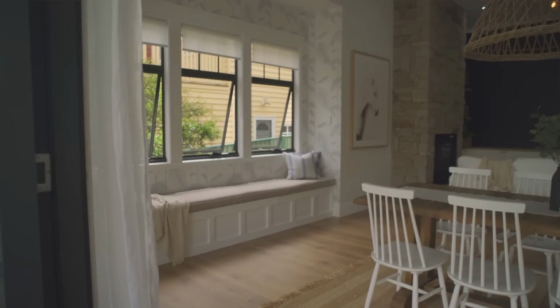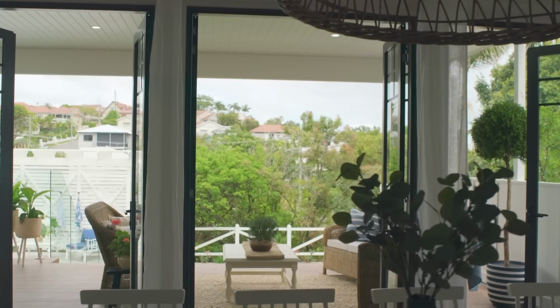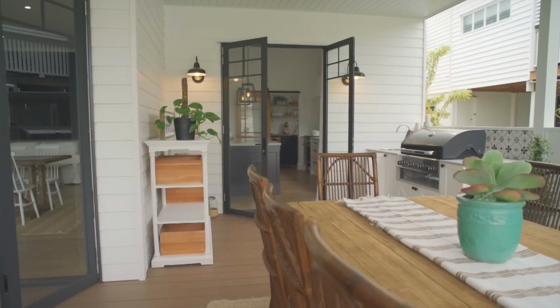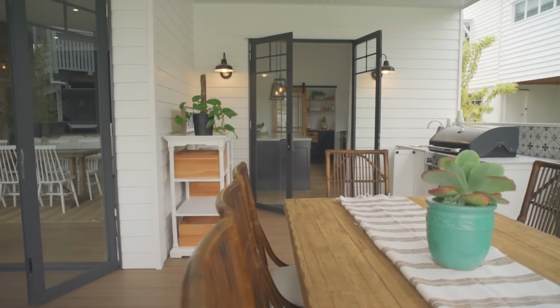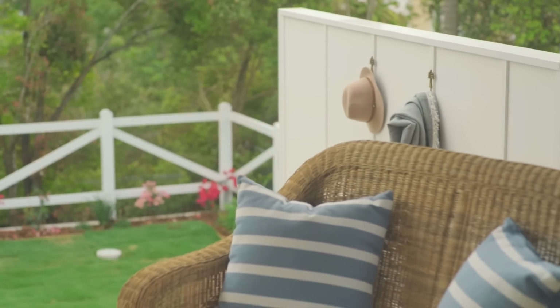I love it. You've also gone to the extent of including an outdoor kitchen, which I'm finding is becoming increasingly popular just because I guess we do have such a moderate climate, especially in Brisbane and Queensland, and we are able to have our doors flung open all day and sit outside most of the year.